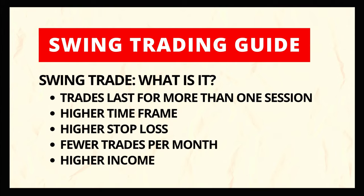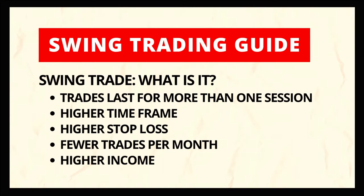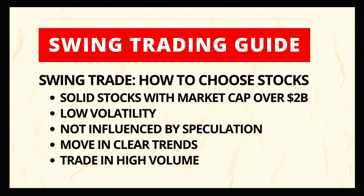According to my experience and that of those engaged in swing trading, it brings you more money than day trading. You may be an exceptional day trader, but that is an exceptional case. How to choose the right stocks for swing trading?